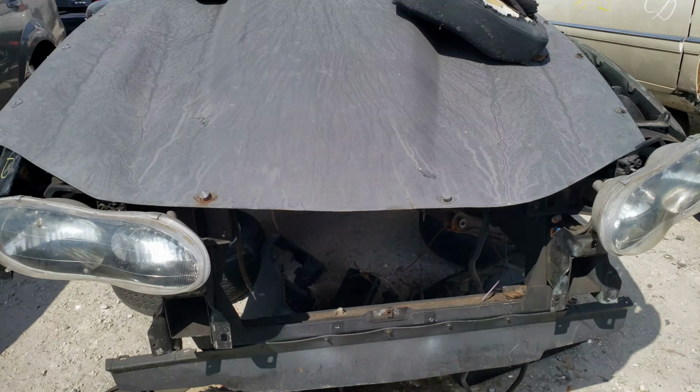Alright, so I'm going to jack the car up. And I use a puck. I couldn't find my other puck, so I'm just going to have to use the Stanley Cup playoff puck from 2015, Tampa Bay Lightning. That's my team.